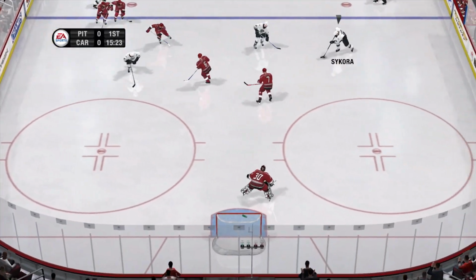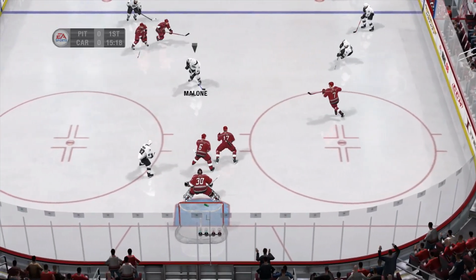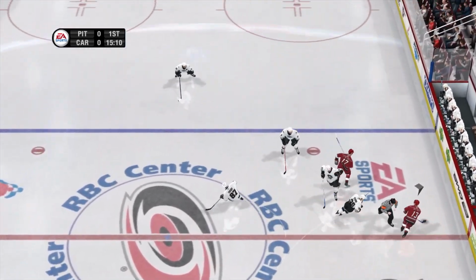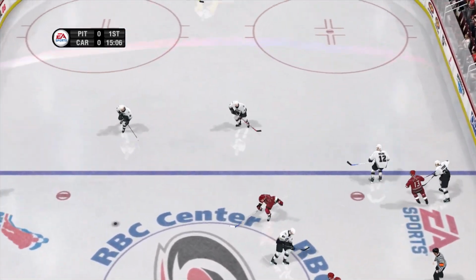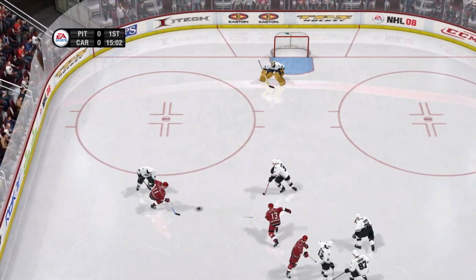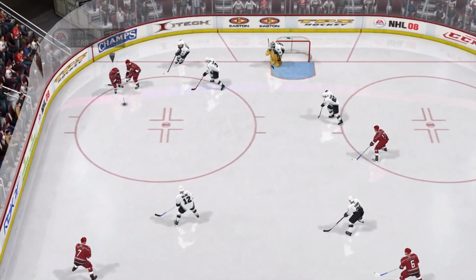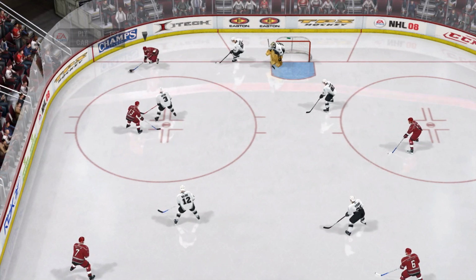Through center to Malone. Here's an offensive chance. Three on two. Got the stick down on the ice. Broke it up. Great play. Weaving magic in the offensive zone. What an effort. It's a cannonade. Somebody's got a black and blue on that one. Picked it up off the body, and it goes wide.